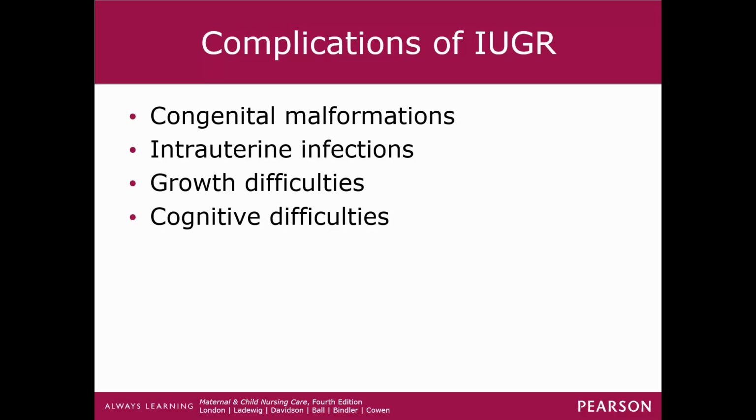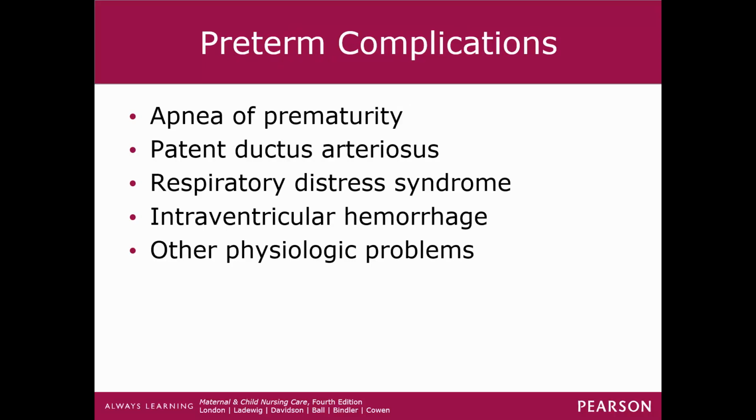at delivery. Now with IUGR, we're talking about development problems, so we might have some congenital malformations. It might have been caused because of a uterine infection. We have growth and cognitive disabilities, okay? So these are growth and development problems with an IUGR baby, as opposed to your SGA baby who is not putting on weight, not getting nutrients from the placenta, and having those kinds of problems.